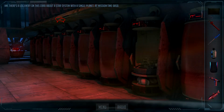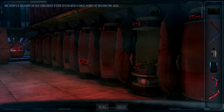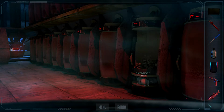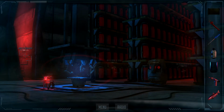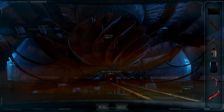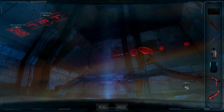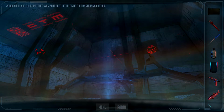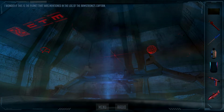There's a log entry on this card about a star system with a single planet. Admission time 0850. There's nothing else there. I wonder if this is the planet that was mentioned in the log of the Armstrong's captain.